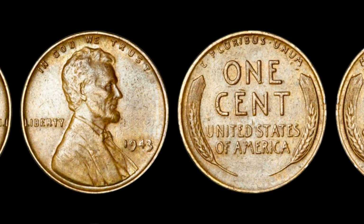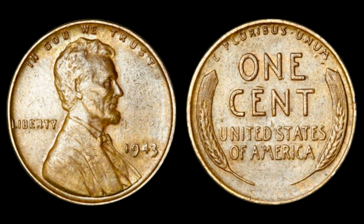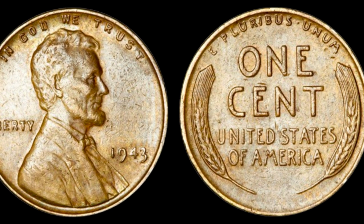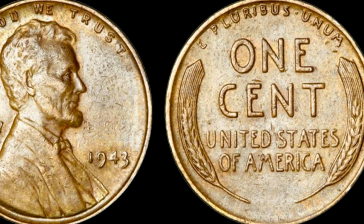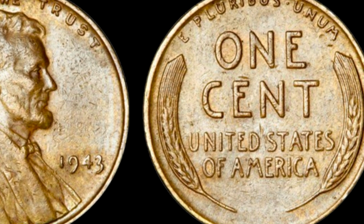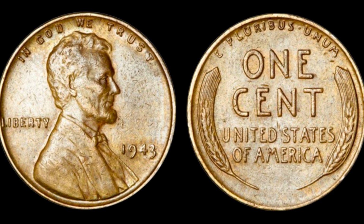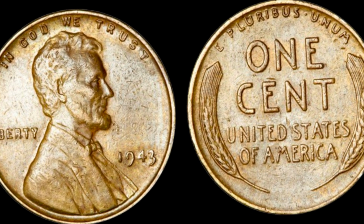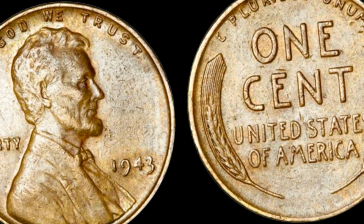Now, here's where things get really interesting. While most of the 1943 pennies were made of steel, a small number, and we're talking about less than 2 dozen, were accidentally minted using copper planchets. These copper planchets were left over from 1942 and somehow got mixed into the production line. This resulted in a handful of 1943 copper pennies being struck at the U.S. Mint by mistake.